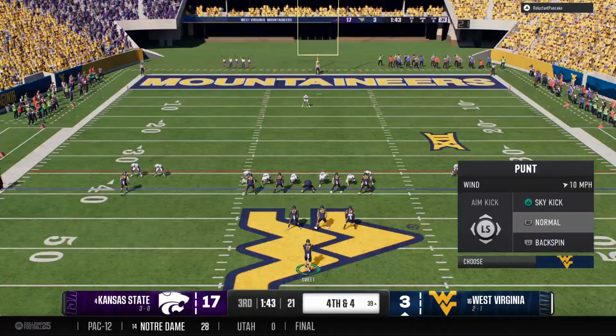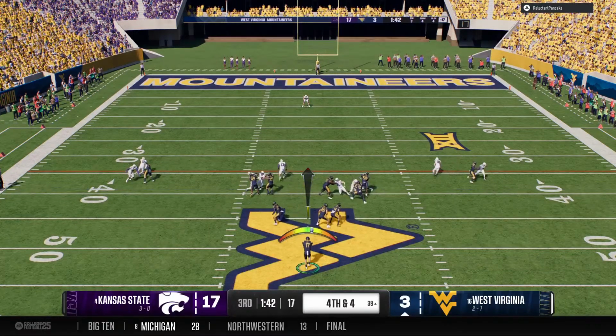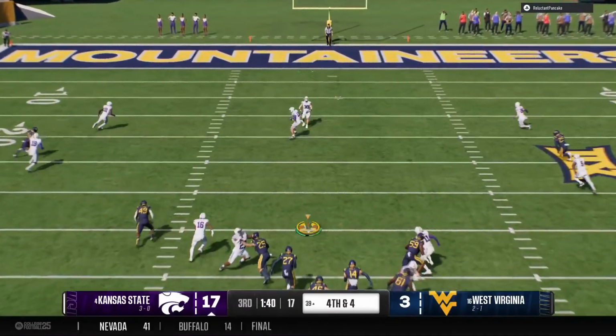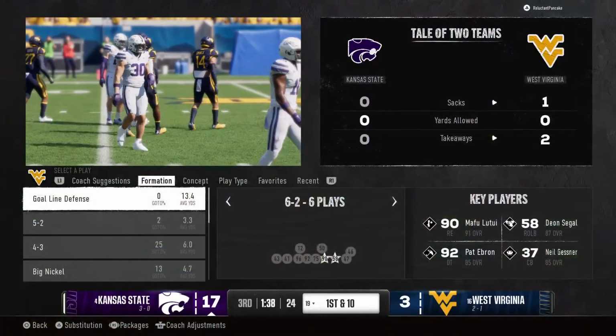And the Mountaineers will have to punt this one away. Forced to kick it away for the 6th time. And the returner decides to signal fair catch.